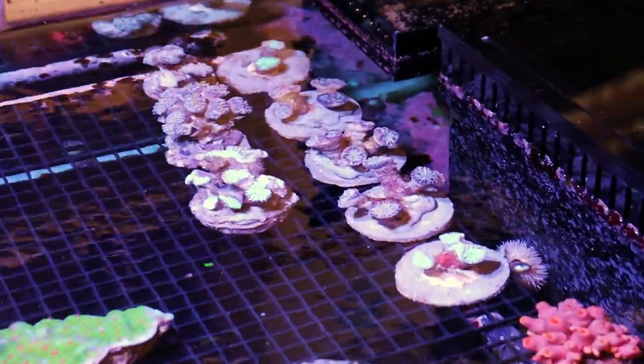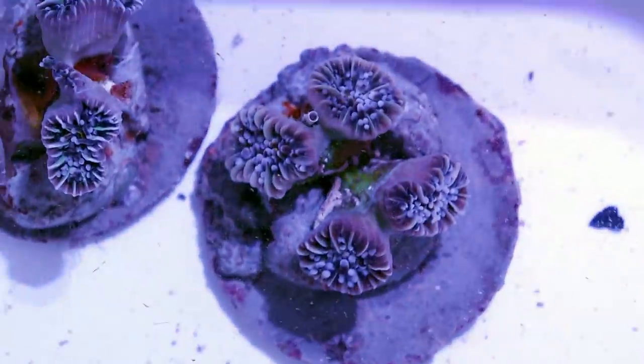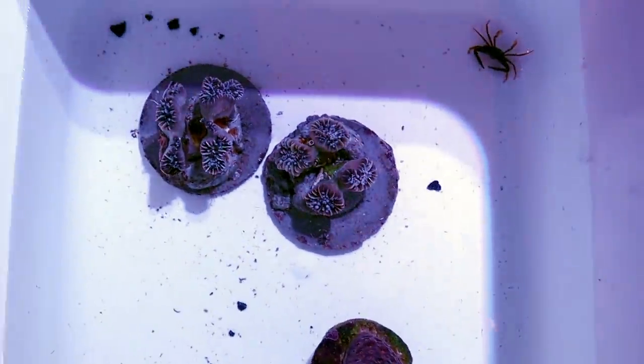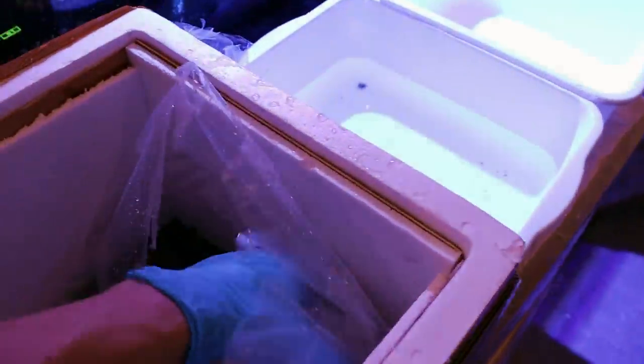Also, the torch corals that we got in, looking bomb. I see some Indo Gold. I see some Dragon Soul in there. A couple more here. Looking really good so far. We are about halfway through, and I think we have our first casualty here. This is a pretty good indication. You know what? I know it's a goner.